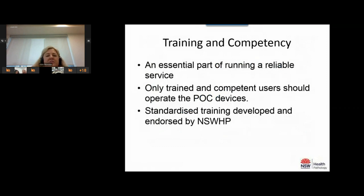Right. What about training and competency? I've already said how important I think this is. It's absolutely an essential part of running a reliable service. You wouldn't ask nursing staff to insert cannulas or take blood tests or prescribe or give medication without training them, and the same goes for doing laboratory tests. So only trained and competent users should be able to operate these point-of-care devices, and we need to have a whole documented process of training and sign-off. And because we want the training to be the same everywhere, we've standardised this, and it's been developed and endorsed by New South Wales Health Pathology.